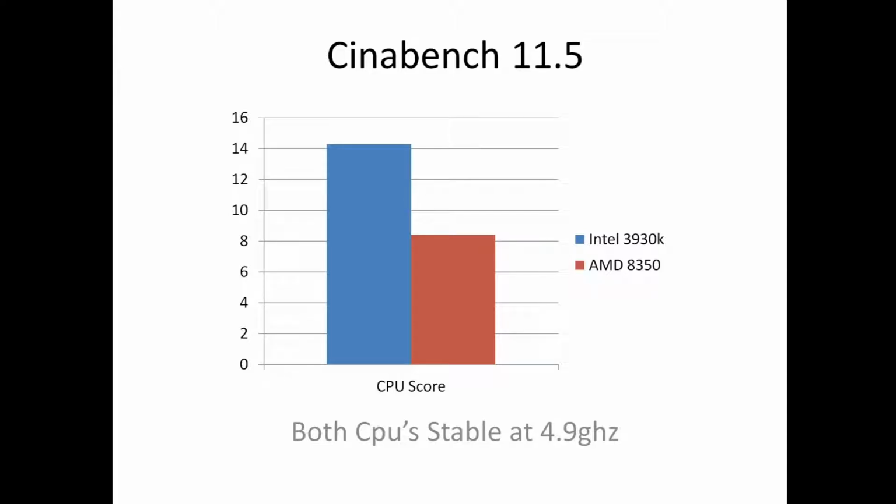First off, let me tell everybody that this was for my system alone and the utilities that I used for benchmarking. So first up we have the Cinebench 11.5. This was with both CPUs stable at 4.9 gigahertz, which I basically used as an everyday frequency. As you can see, a very sizable difference. The AMD, I believe, was at 8.41, and the Intel was a 14 point something. A huge difference, but that was expected.